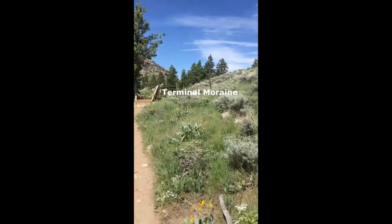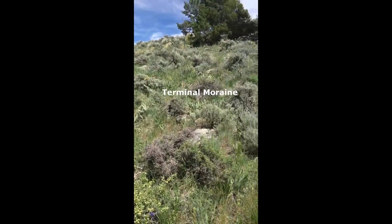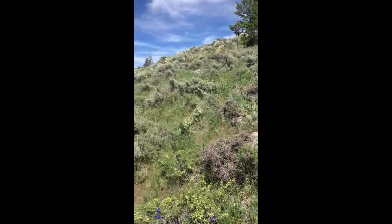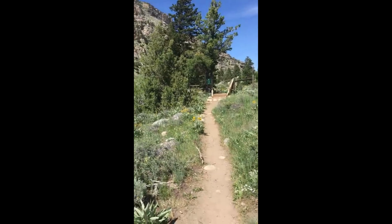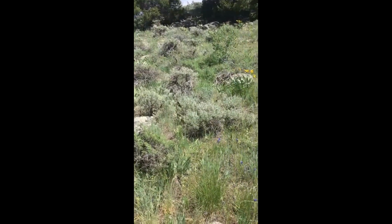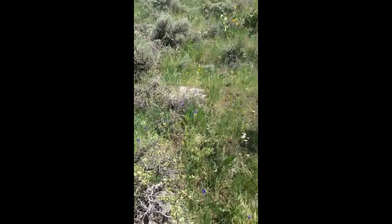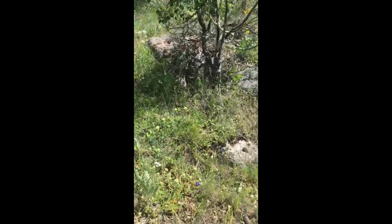We are in Sinks Canyon, and we are next to a very big moraine, the terminal moraine of the canyon. And that's what's on our right. The wildflowers are in bloom. We have a lot of arrowleaf balsamroots, penstemons here, the bright purple, and phlox, the white flowers.